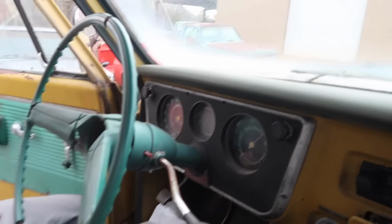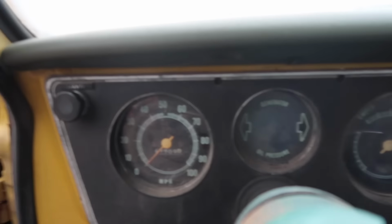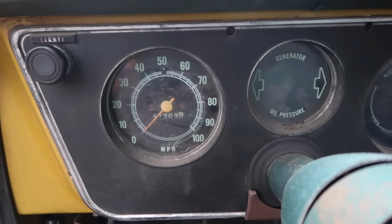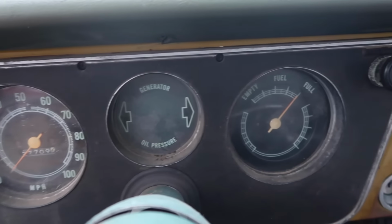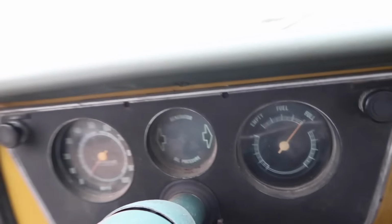Here, show the gauges over there. This thing even has those idiot lights on it. Yeah, if it'll focus it. Oh, this rail's about to come off over here.